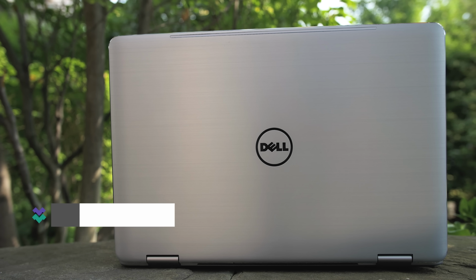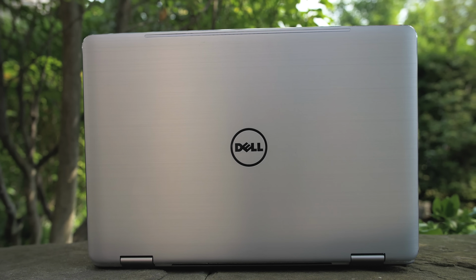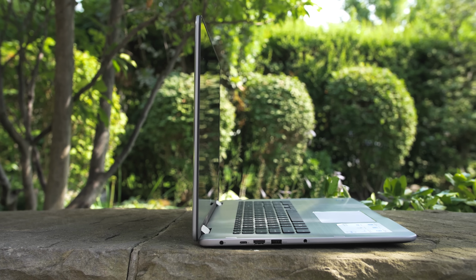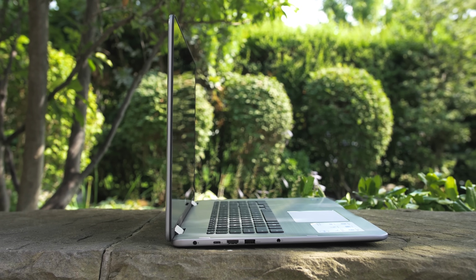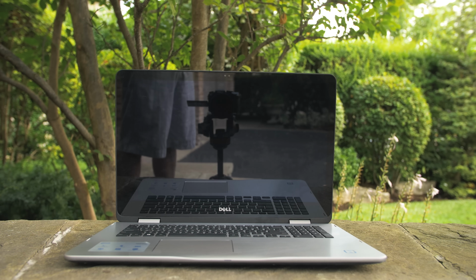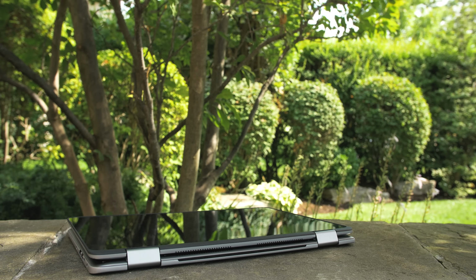The lid and deck is made out of all aluminum with brush strokes spanning horizontally, while the bottom is a plain dark gray with the words Inspiron directly in the center. It's a really nice looking laptop, and even though it looks big, it's actually a decent weight at 6.12 pounds. I wouldn't be carrying this thing everywhere I go, but if I had to every once in a while, it wouldn't be that bad.